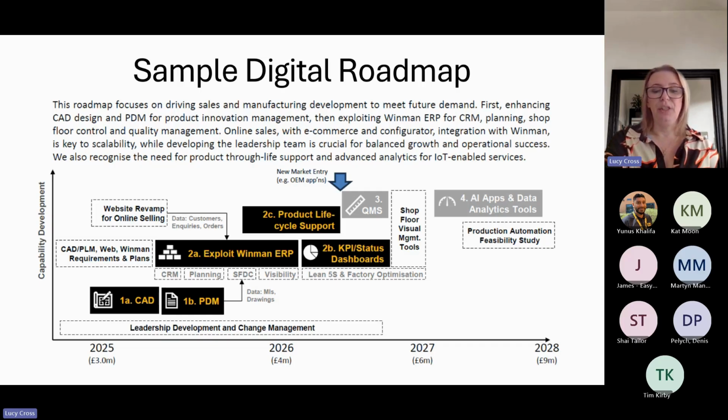For example, a digital roadmap was created for a company with a long trading history that recently experienced a change in ownership. The company had a strong business model and a loyal customer base, but its management structure needed development to fully utilise their current ERP system for comprehensive data capture. Despite having an ambitious growth strategy, the company needed support from the catapult and Made Smarter to establish a clear plan with manageable timelines to enhance their chances of success.